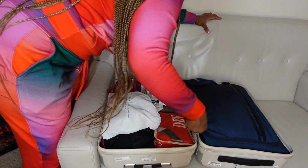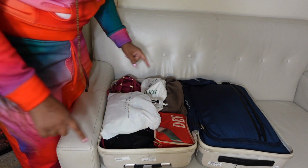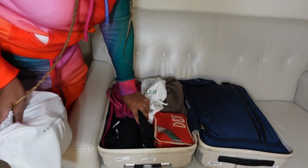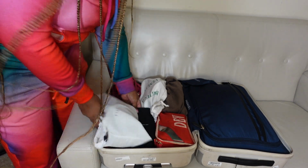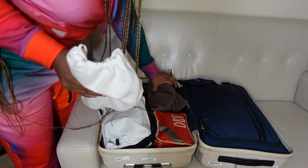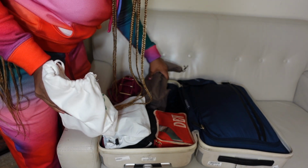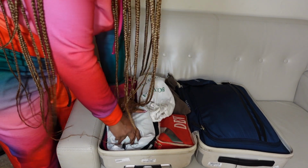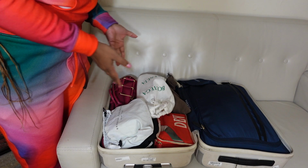And then on the other side is where I put my toiletry bag, my purses that I'm taking. So I have 1, 2, 3, 4 purses, 1 pair of heels, and there's 2 pairs of flats in here and another pair of flats. So that's a total of 4 pairs of shoes and 4 bags in my suitcase. And then that's pretty much it.